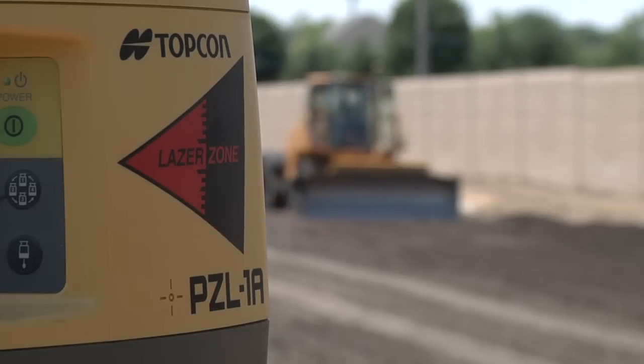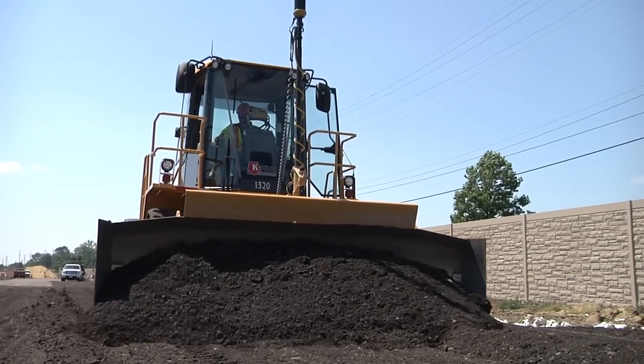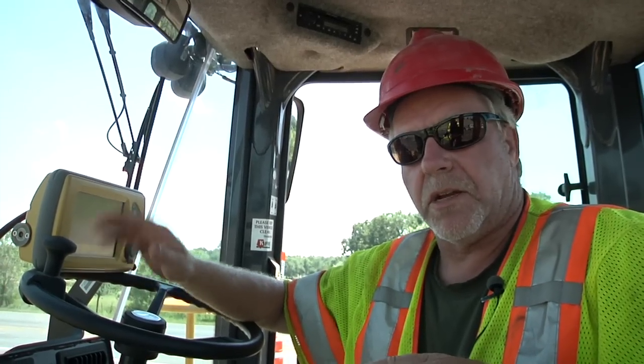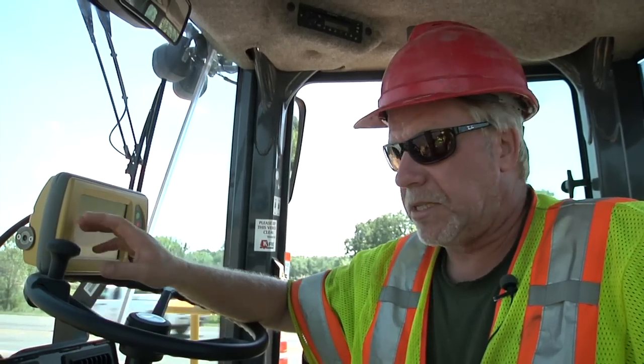On the laser, it moves within like 3/100ths of an inch. It'll move the blade. It keeps it up pretty fast. You don't have to go real far like on a dozer that's choppy. The dozer's going up and down, so the blade's all choppy. This doesn't do that. The blade pretty much stays on the ground.